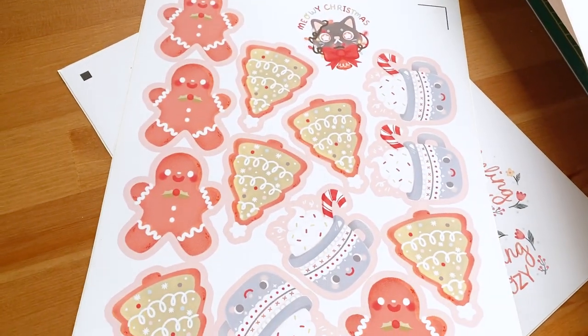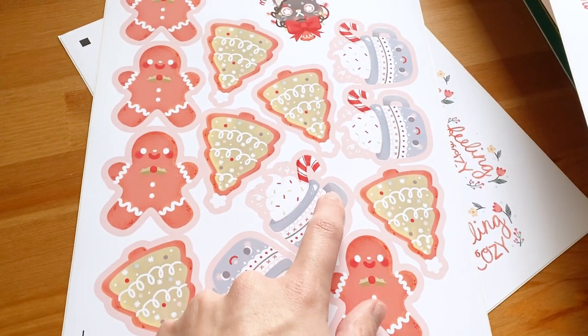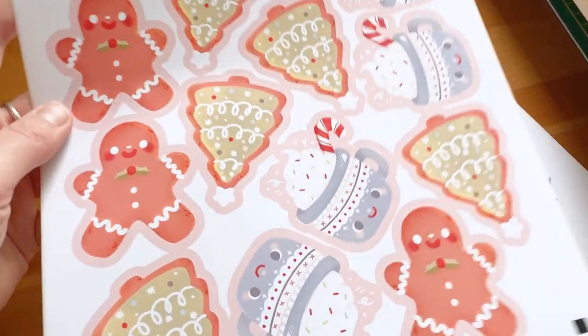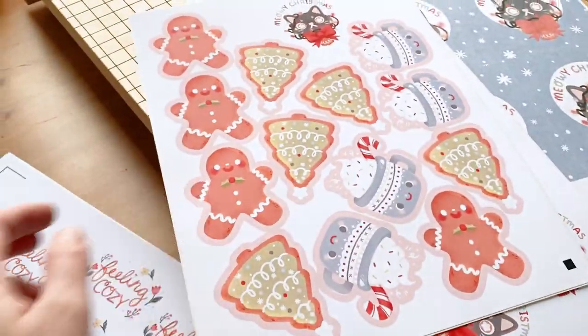These were also a Patreon reward from last December. These three are gonna be a holiday treats sticker pack this year. And I created a backing card for that. So I'm gonna have to print some of that yet and then cut that out.